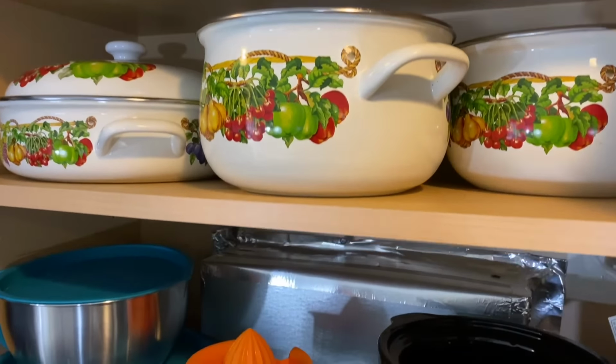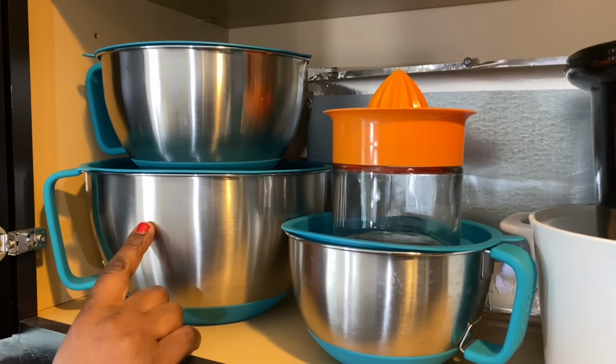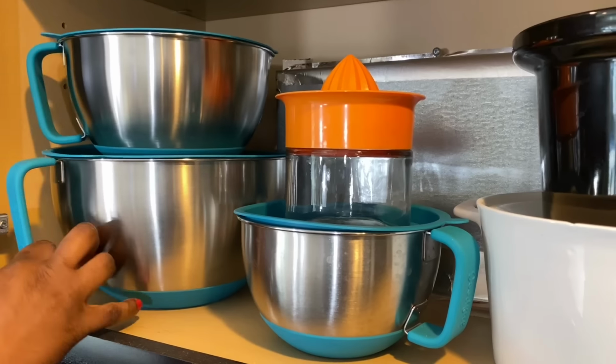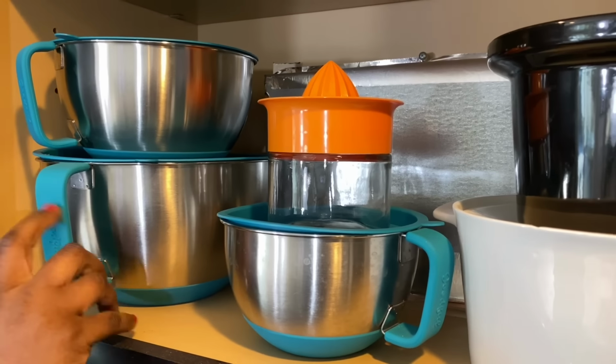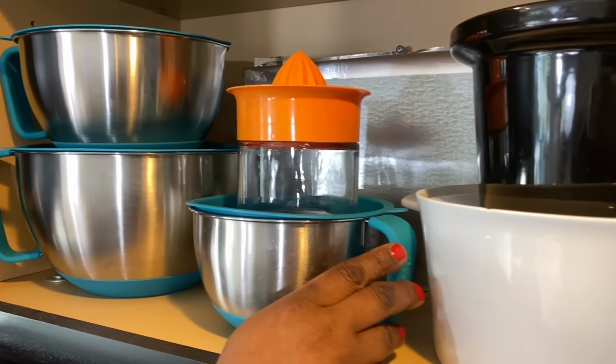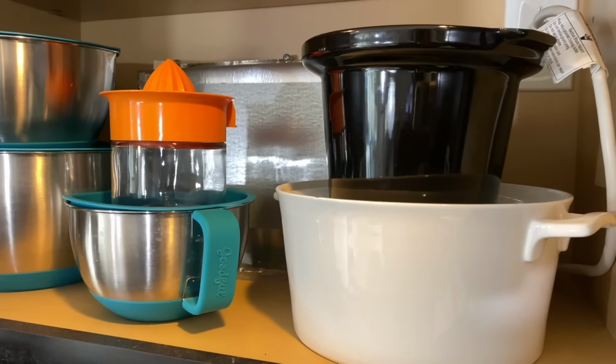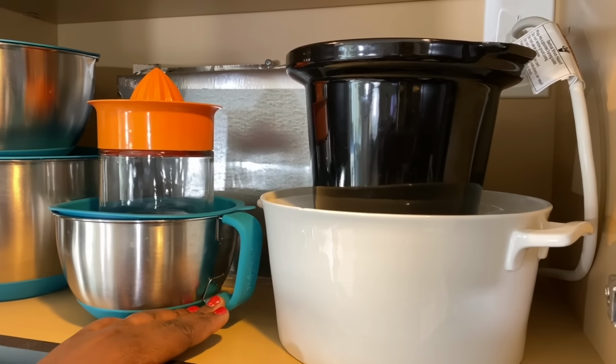Down here are my mixing bowls. These came as a set of 3. I got them from Macy's, and the brand is Good For. It was closed out, so it was extremely cheap. I couldn't resist, even though I have a lot of mixing bowls. I thought they were cute, especially for what I do.